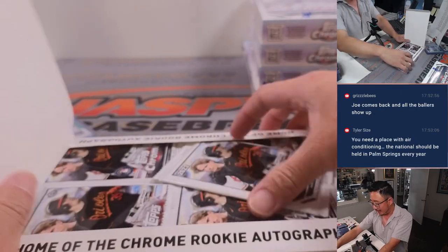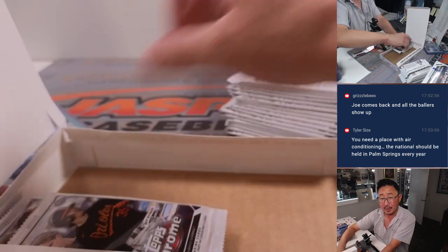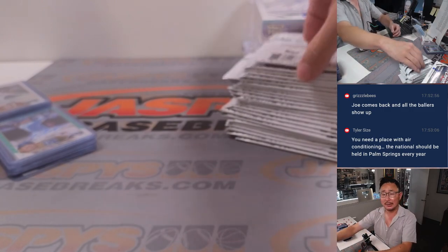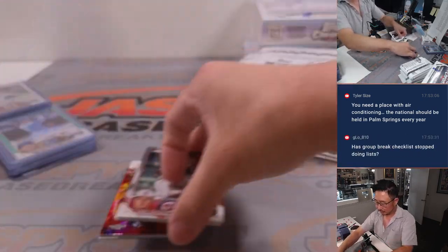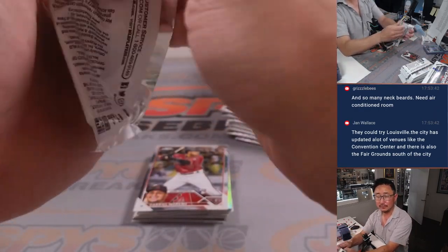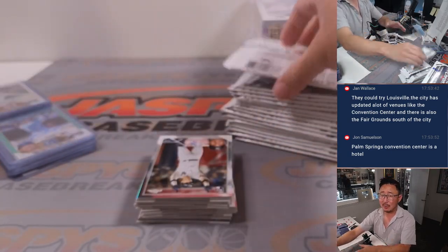You need a place, I agree, Tyler, you need a place with air conditioning. Especially when the National is in the middle of the summer, end of July every year, probably the hardest part of the year in the United States. Ooh, Palm Springs. Is there a nice convention center there? I don't know if there is. I don't mind Palm Springs. A lot of places to stay. Vegas would be dangerous. Palm Springs Convention Center is a hotel. That might not be big enough then.